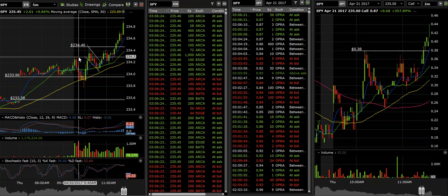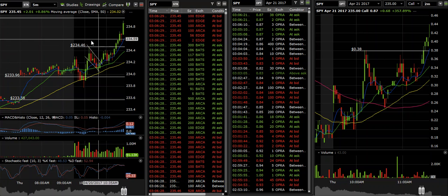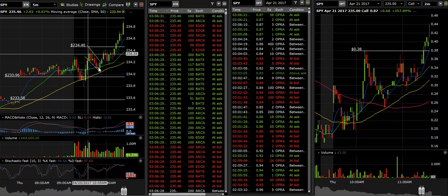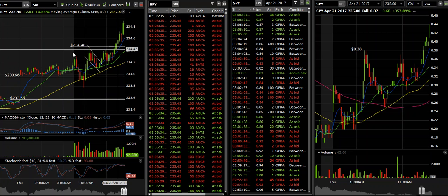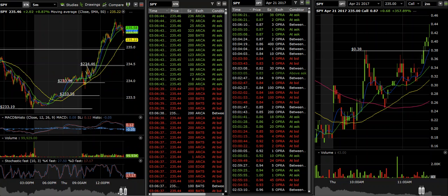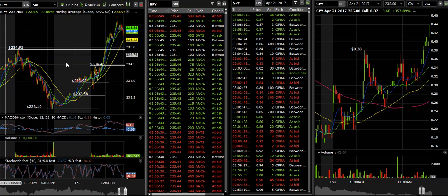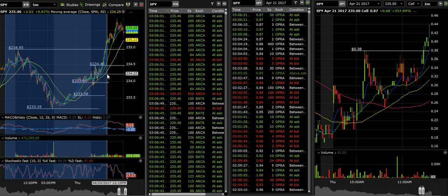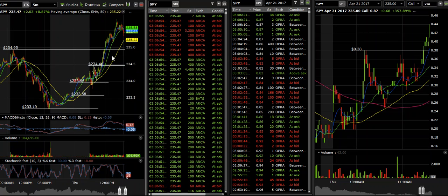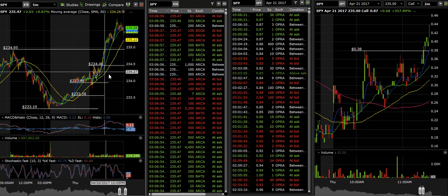I did sell my position at a small loss, but then I started to focus on this flag right here. I was looking at this flag with a conservative entry point over here at 234.46, but I was also looking at where I was with respects to yesterday. And yesterday's high was 234.95. So what I was actually looking to do was take all of that out. And you'll see right here that everything it did, it took out all of that price action.